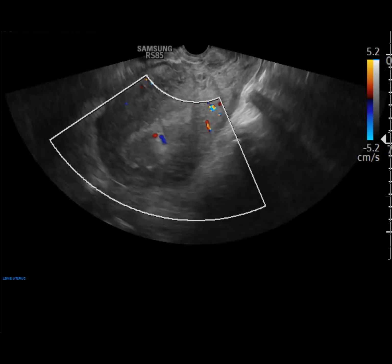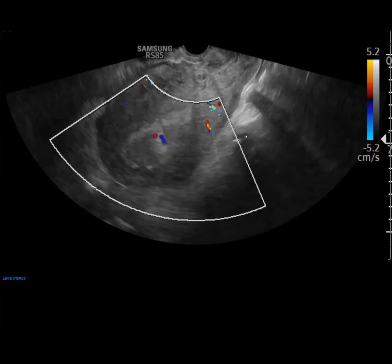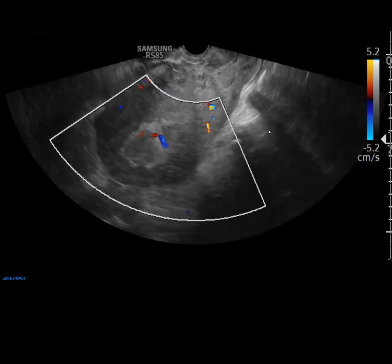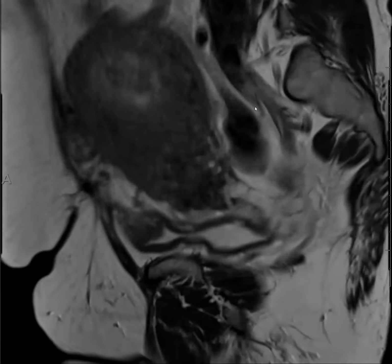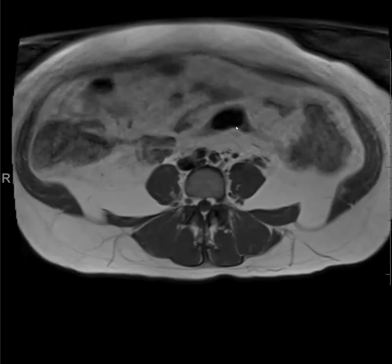Excellent. So they tried to solve this, but couldn't solve it with a procedure following this. And so we got asked to do an MRI, which I don't think we do very often. That's why I'm showing it, because it was unusual for me. Let me resize the box a little bit. There's some motion on this, so it's not that great.